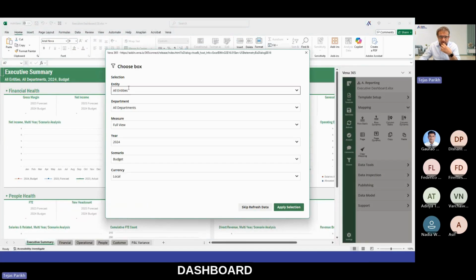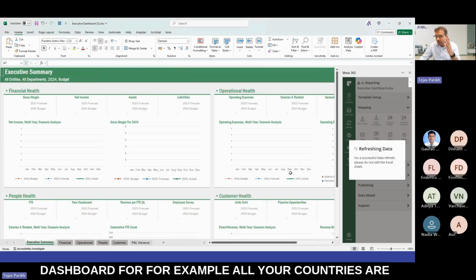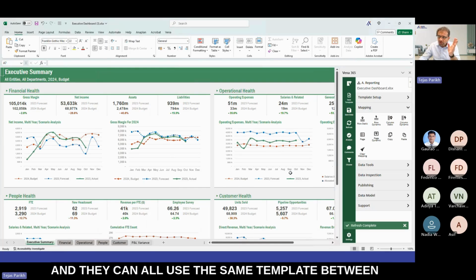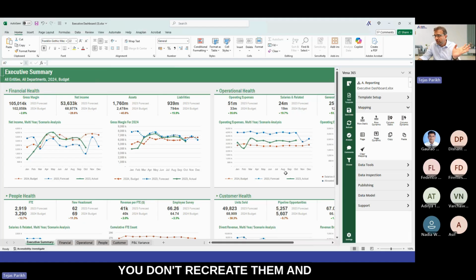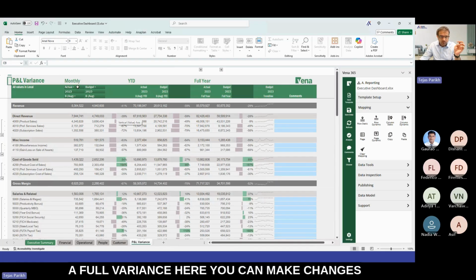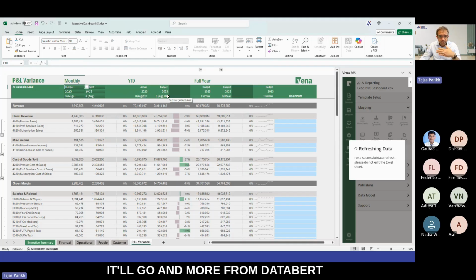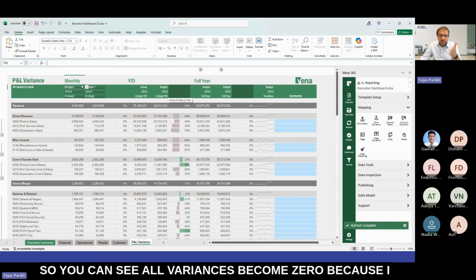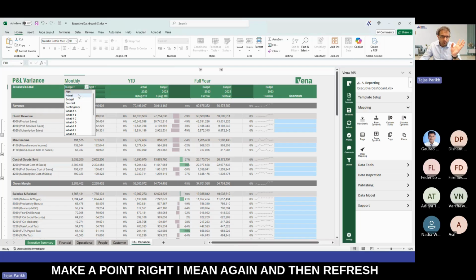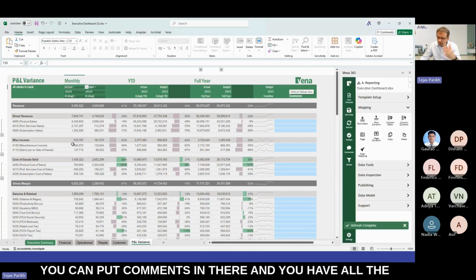Now this is an executive dashboard. Again, you select a bunch of options. You can set up the same dashboard for all your countries or all your functions, and they can all use the same template between them. You don't have to recreate them. And as you can see, it looks, I would like to think, reasonably pretty. Plus you can have a full variance here. You can make changes, compare yourself to budget, for example, and then refresh data. It'll go and get my data essentially. You can see all variances become zero because I made budget compared to budget, which is a bit silly, but to make a point. And then refresh data. And you can put comments in there and you have all the options.